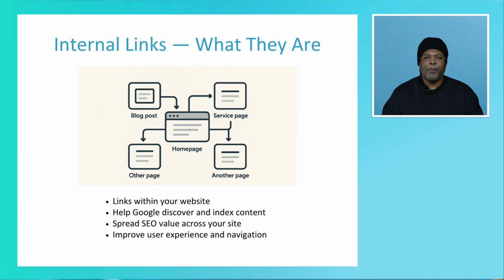If one page is performing well on your website, linking to another page that is not doing so well can boost its performance. And internal links create a better user experience for your visitors. They help people navigate your site more easily, making them more likely to stay longer on your site, and that is a positive signal for search engines.